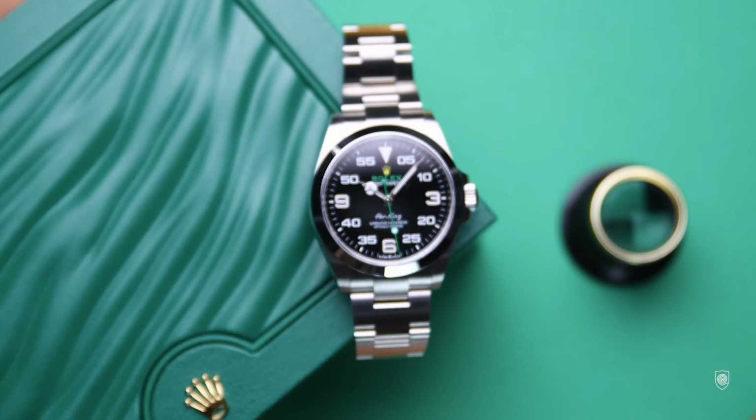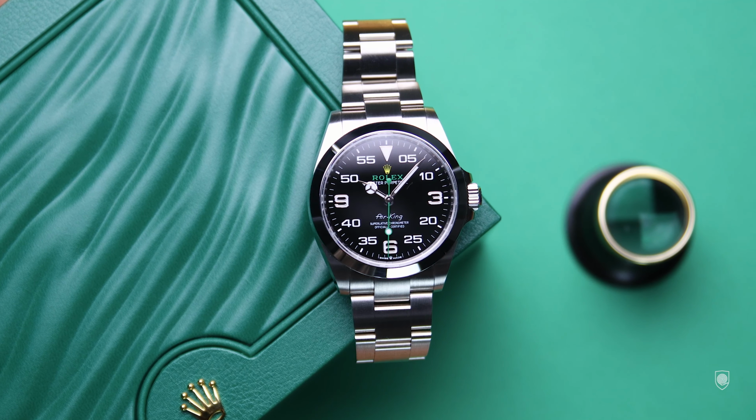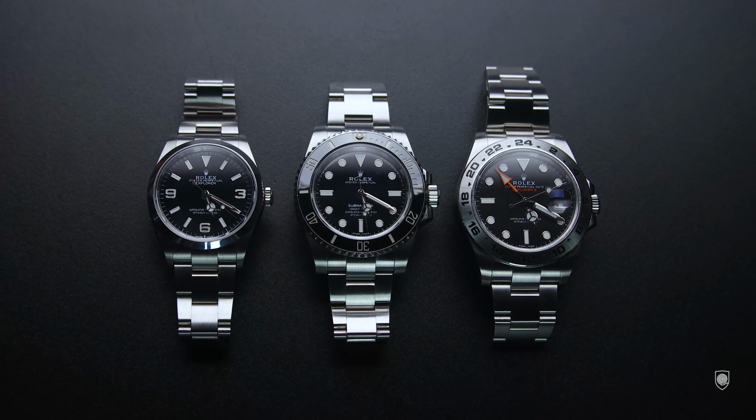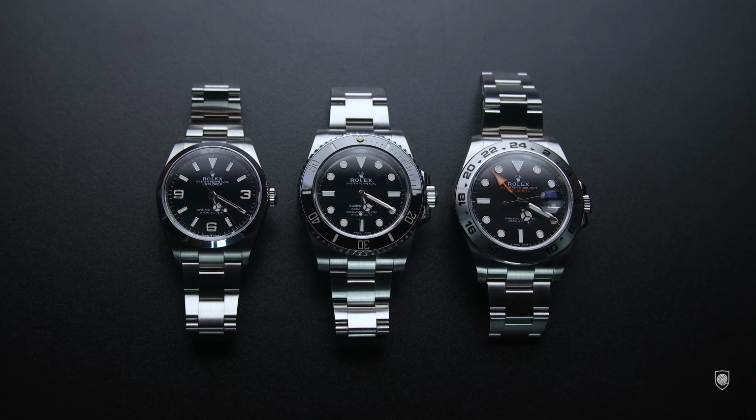The Rolex Air-King was for so long the least loved watch from the brand. Some people would say a Rolex is a Rolex, but some would say the Air-King was the consolation option to access the crowned brand. And through peculiar circumstances and connected dots in the universe, I managed to collect 3 Rolexes.